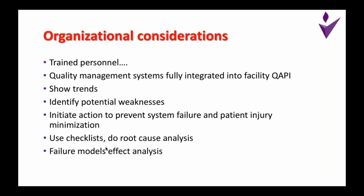If they are rock steady at acceptable levels, then you're fine. But if they're going up, then you should be worried even before you hit the panic level. Once we have seen the trends, we should try to identify potential weaknesses and initiate action to prevent system failure and minimize patient injury. Something which I have said in other contexts, but is worth repeating here, is that we must use checklists. And if we find something going wrong, we must do a root cause analysis. There is a method called failure mode and effects analysis, which is used by engineers, which is something you don't need to do, but that is the kind of thing which has been advocated.